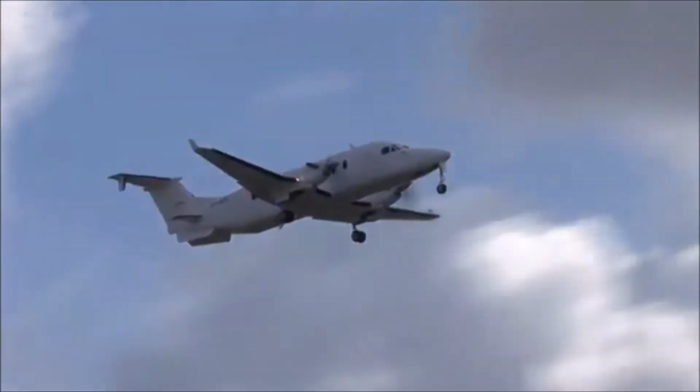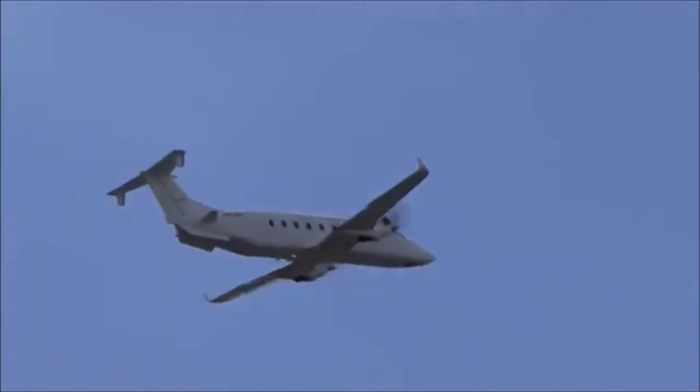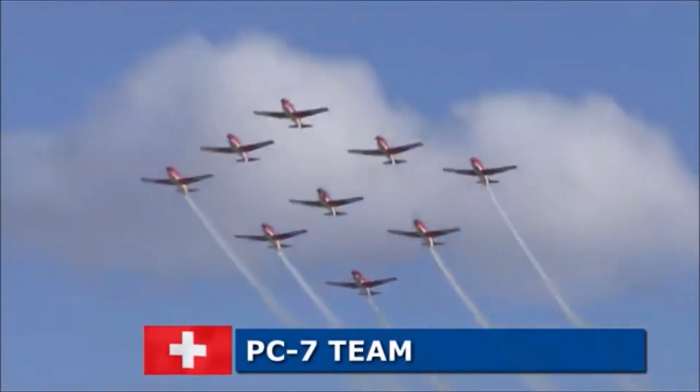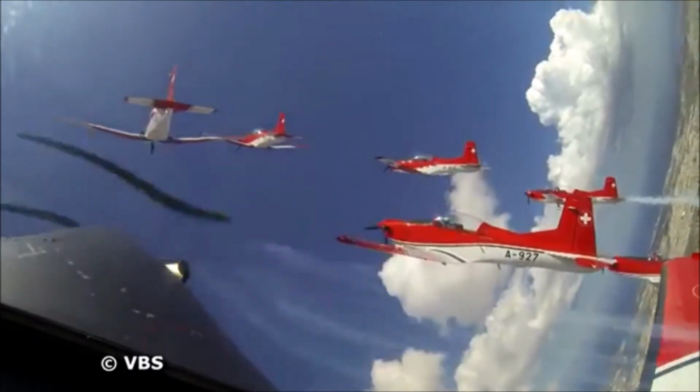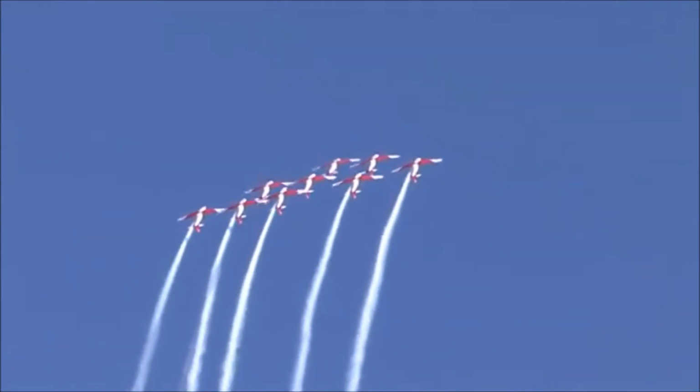This Swiss Air Force Beech 1900 did not take part in the show, but came over as support for the Swiss Air Force PC-7 team. They are equipped with the modernized version of the classic turboprop trainer, the NCPC-7, built by Swiss aircraft manufacturer Pilatus.